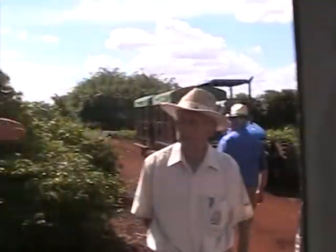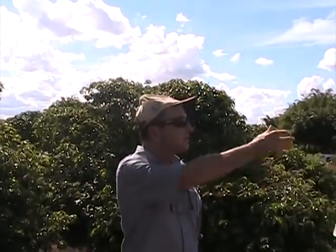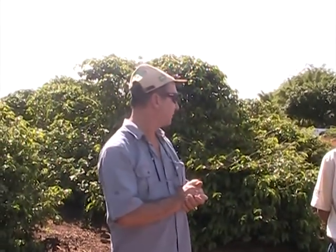You have a good illustration here of what you can see, which is the big differences between the trees, and this is a representation of what you can find in Ethiopia. The varieties are quite different.